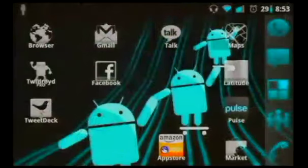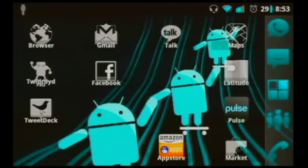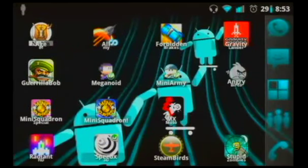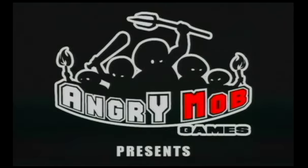But we'll pull up the HDMI cam. Oh, that's beautiful. On CyanogenMod with the HDMI out, we actually get everything on the screen. Nothing's cut off. So, go ahead and open this up.